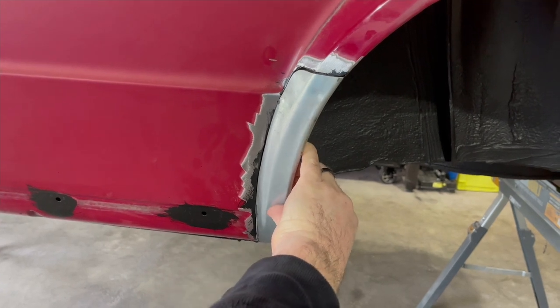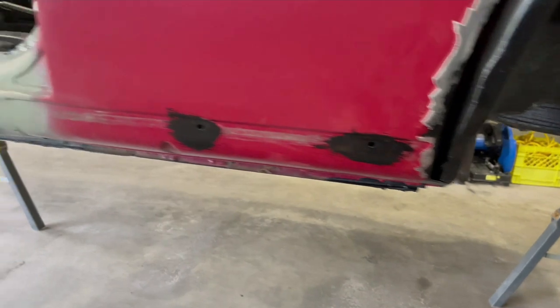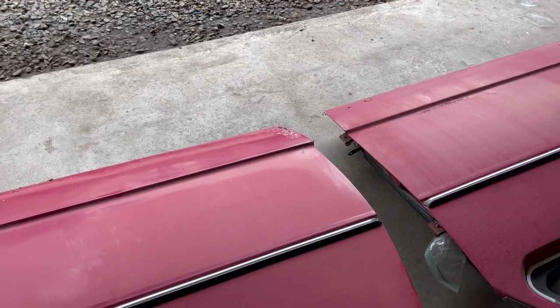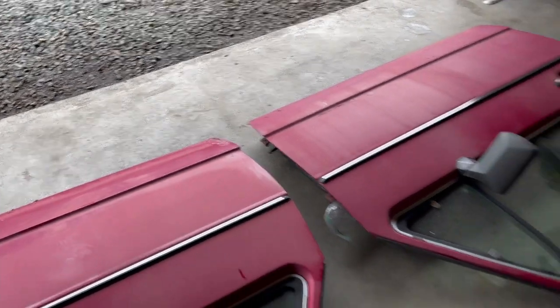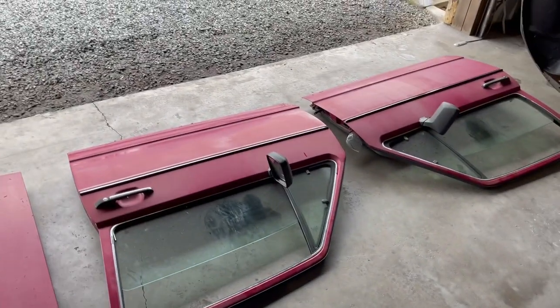I don't know if I'll show a ton of that because you guys have seen a ton of rust repair on this channel before, and we do already have to tackle that little bit on the door. So rather than making this a whole other rust repair episode, I'll probably tackle this one quickly and do this little repair off camera. Anyways, first things first, let's start taking these doors apart.